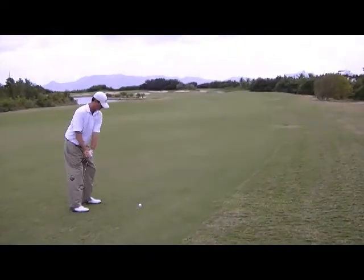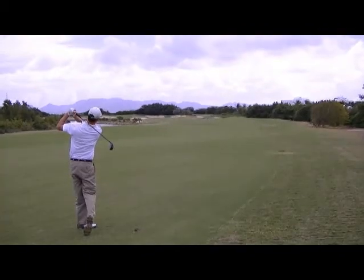Whoa! Hit a great shot right down the middle, in position for my second shot. I happened to hit that one pretty good, right down the middle. Should have a nice yardage left, 30 yards or so.